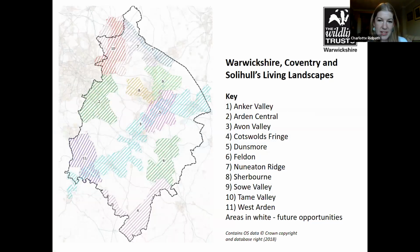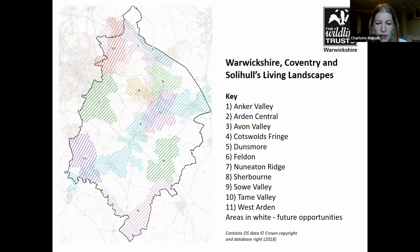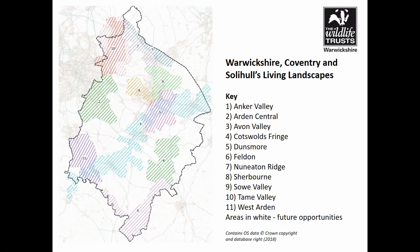Another map, this is also Warwickshire. It looks a little more complicated than it really is. Every one of those coloured blobs is essentially another one of the Living Landscapes projects like the River Sherbourne. Some of them are finished and done. For example, the Sow Valley was a living landscape project that has recently finished. The Tame Valley is still ongoing. Dunsmore was a project that we had, which is finished as a funded project, but there are lots on there. So you've got 11 living landscapes projects that are either currently happening or have happened relatively recently.